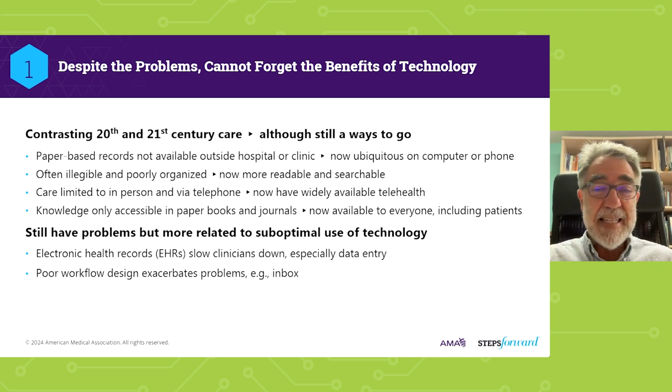Again, back in the days, I can remember having to go to the medical library, thumbing through the Index Medicus books and so forth. Now, of course, we all, and when I say we, I mean not only clinicians, physicians, pharmacists, others, but patients have access pretty much to the same information.